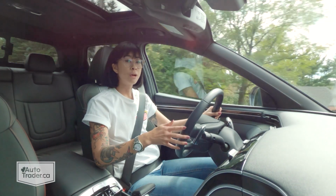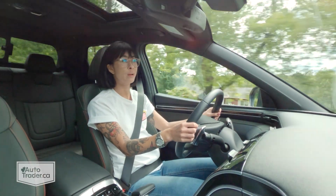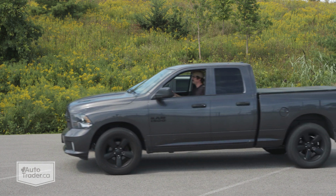So the other thing you need to know is that this is a small truck. It's even smaller than a Toyota Tacoma, and I'm going to show you what it looks like next to our videographer Will's 1500 just so you can see the size difference.